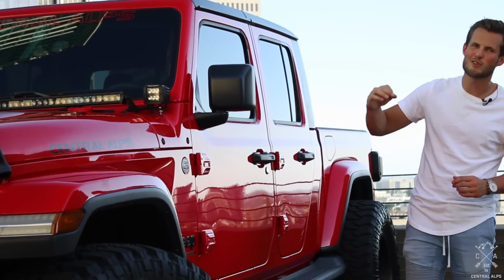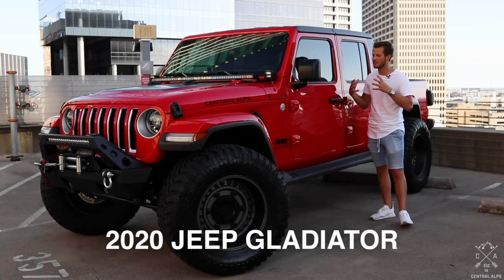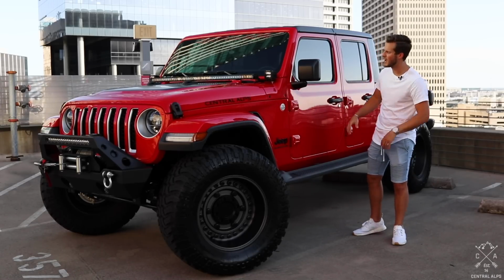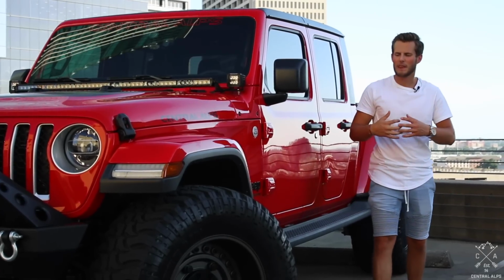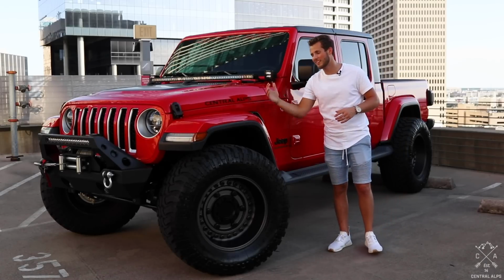Today I'm going to be talking about my first 1,000 miles with the brand new 2020 Jeep Gladiator. Yes, we bought this Jeep less than a month ago. We've been lifting it, we've been adding lights and our own little signature touches, with some blacking out of the badges and the hood and everything like that. And we put about 1,000 miles on it, and this is what I have to say about the Gladiator.